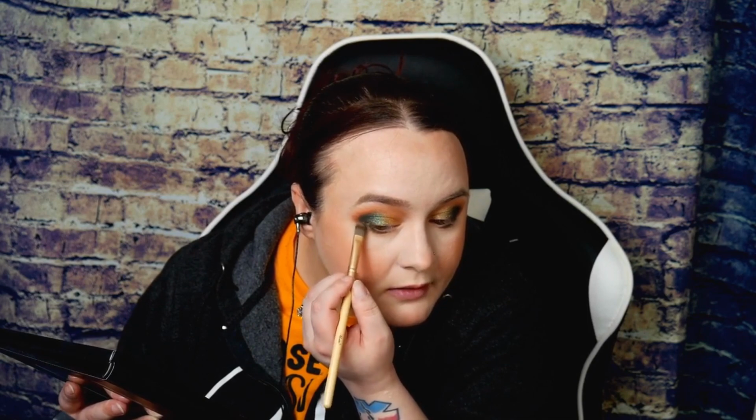I'm going to try to add a little bit to the lower lash line here too, and put glitter glue over here. So I don't know how well it's gonna go, but I'm gonna try it because I like that it looks more green than the matte does underneath.